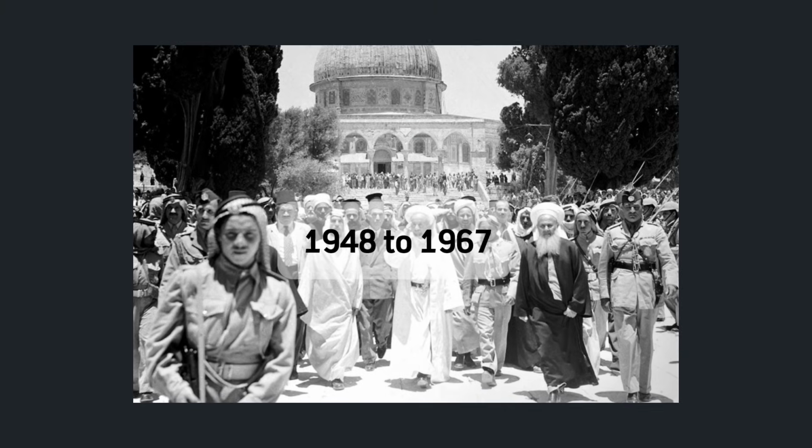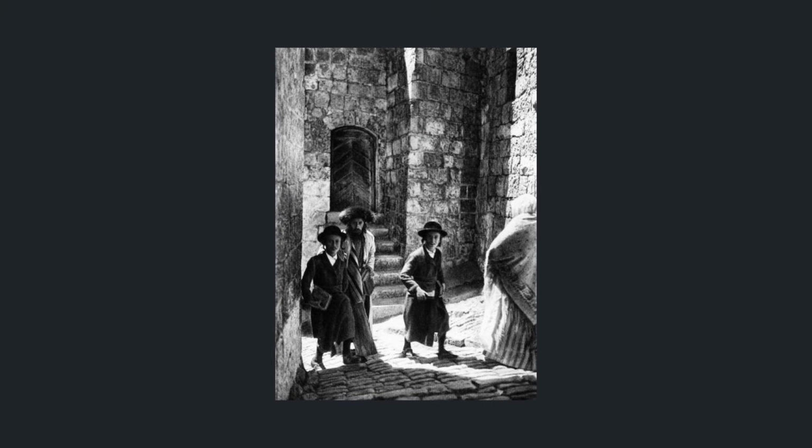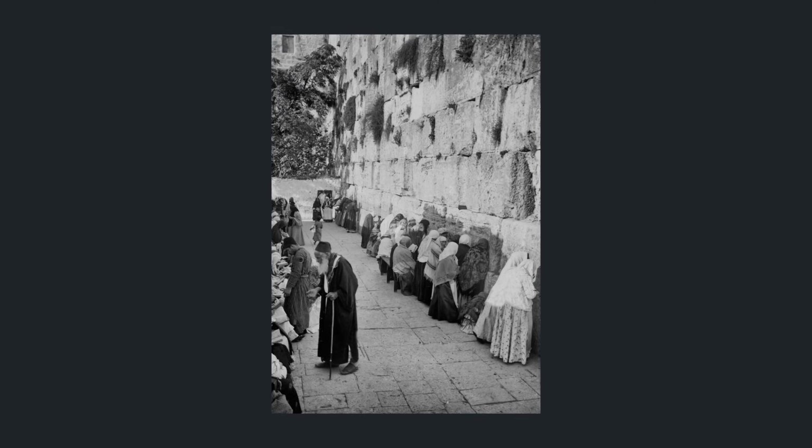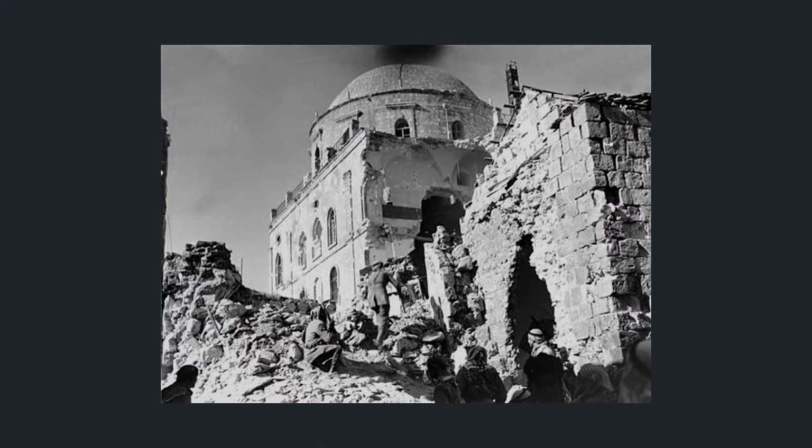During the War of Independence and the subsequent Jordanian occupation of Jerusalem's Old City from 1948 to 1967, all Jews living here were expelled from their homes. During this period, Jews had no access to holy places and 69 synagogues were destroyed.